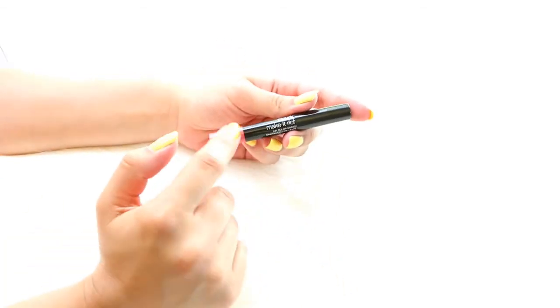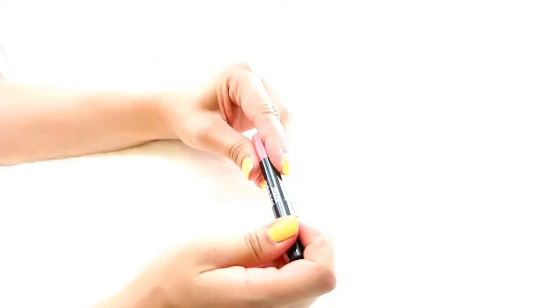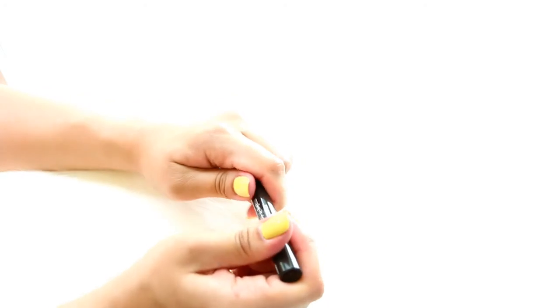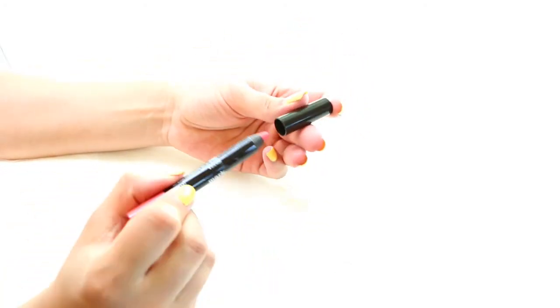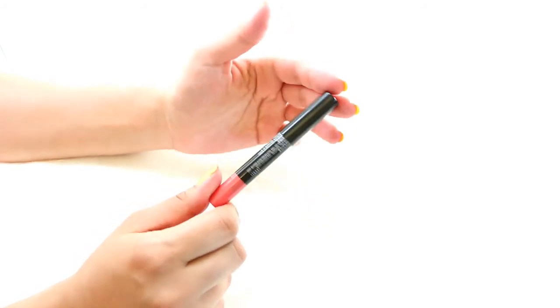I had gotten rid of these a while back, and this one must have got stuck in my collection. This is a Mark lip crayon in the color Punch. I must have tightened this really tight. So it's just one of those lip crayons. I had gotten rid of these already, so this is just going to leave my collection. Good quality, I don't know if they make these anymore, but they were good. I just don't reach for them.